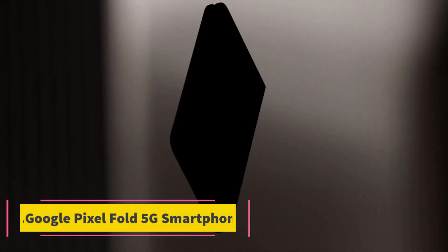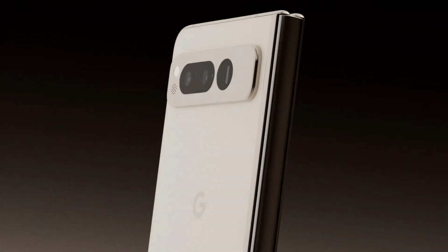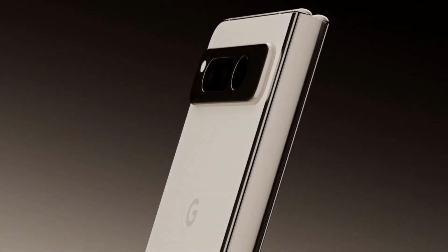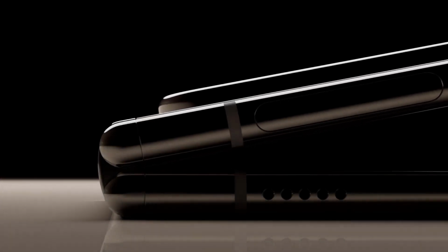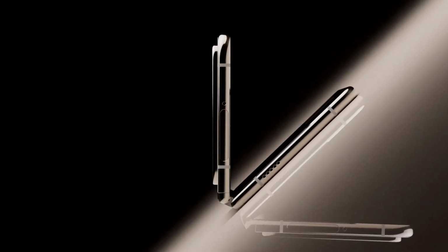Product 4. Product name: Google Pixel Fold 5G Smartphone. The Google Pixel Fold 5G smartphone is a cutting-edge foldable device powered by Google's Tensor G2 chipset, designed for performance and efficiency. It features a 120Hz foldable OLED display, offering smooth visuals and a versatile screen experience that combines the portability of a smartphone with the larger screen of a tablet when unfolded.